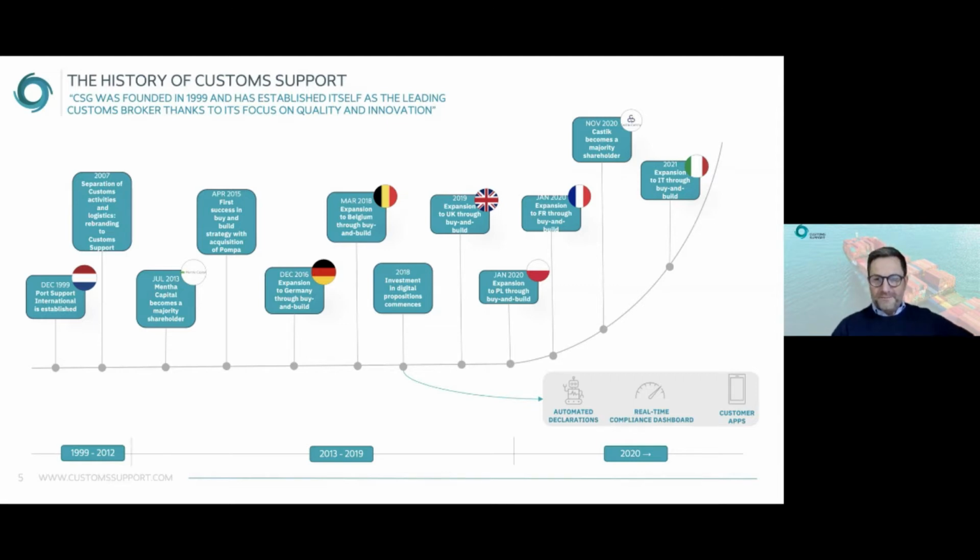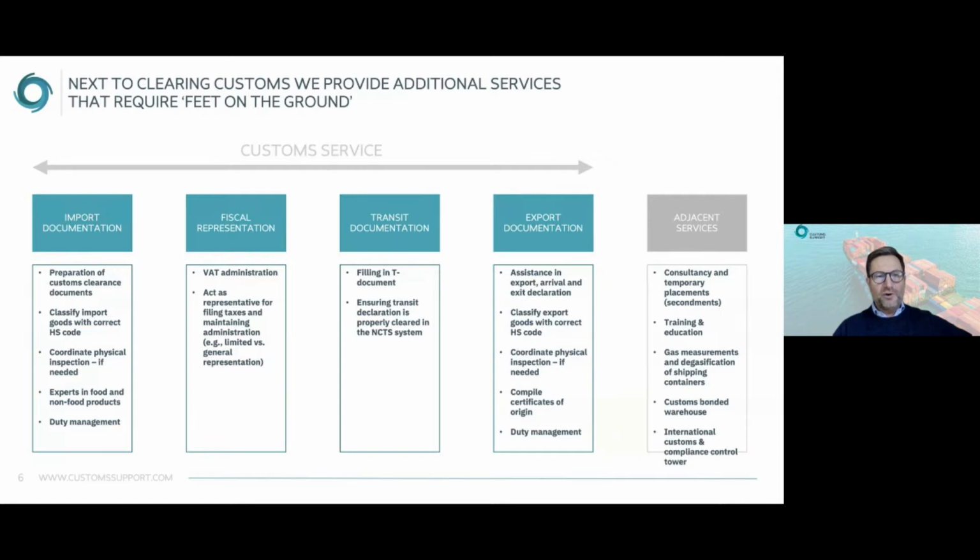So moving to the next slide, what that has brought us is, in the field of import documentation, fiscal representation, transit documentation, export documentation, those are the services that we supply our clients. Additionally, we can have adjacent services such as consultancy. We do training, education, gas measurement and decasification, and we have services like bonded warehousing. More and more we are seeing that customers need an international party to cater for these requirements, also taking care of, for example, on the UK side, the customs part, and having one full-stop shop partner for your customs services.